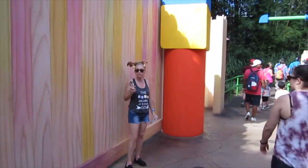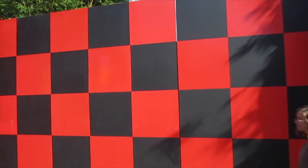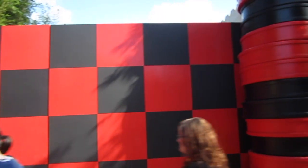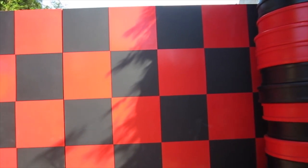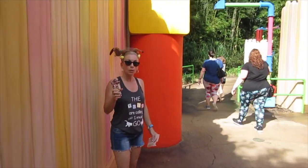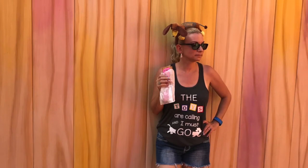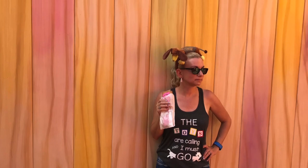So when you come out of Midway Mania, on the left is going to be the Popsicle Wall. This has been one of the newer walls, and right across is the Checkers Wall. This is another wall that people have been doing. So at the end of Midway Mania, you have the two walls. We'll show you the pictures right now. And we'll put the pictures in of Donna at the Popsicle Wall and Swifty with the Checker Wall.